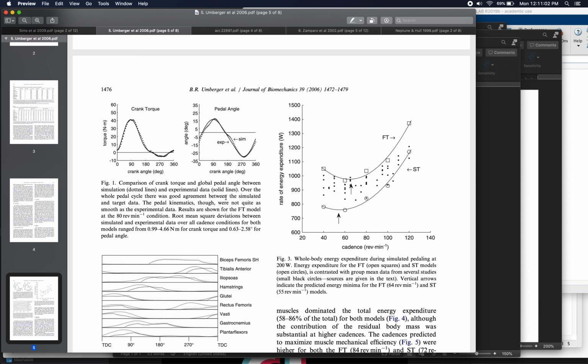For some validity in terms of how the simulation did there, like if that's a valid way to simulate pedaling, on the right here shows the rates of metabolic energy expenditure in the simulations. FT here was one set of simulations, and ST here was another set of simulations. I'll explain what those are in a second.